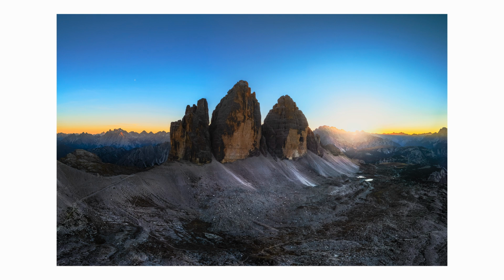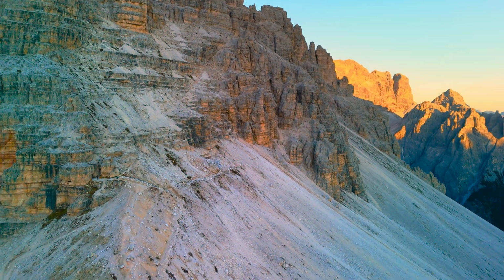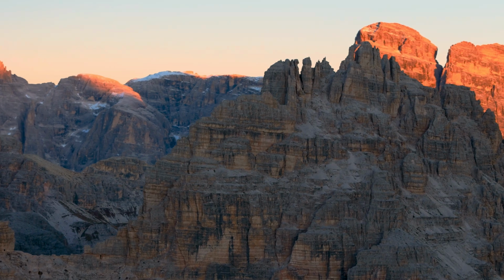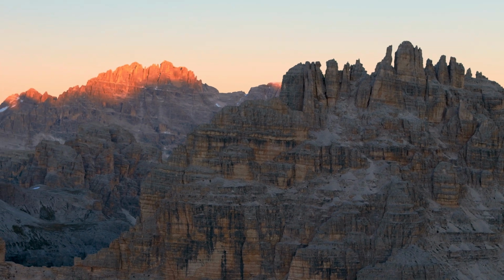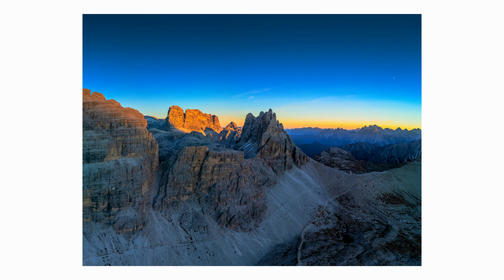I always keep my head on a swivel when out shooting. I got the one shot I wanted, but there's always plenty more to be had. Of course, it's easier to find them stood still with the drone rather than sweating my man boobs off hiking around the mountaintops. Behind where I was stood is Monte Paterno and Forcella Lavaredo, the dip on the right here.